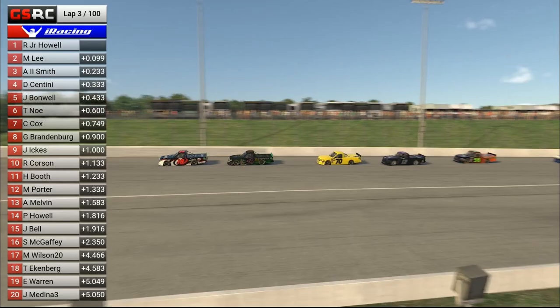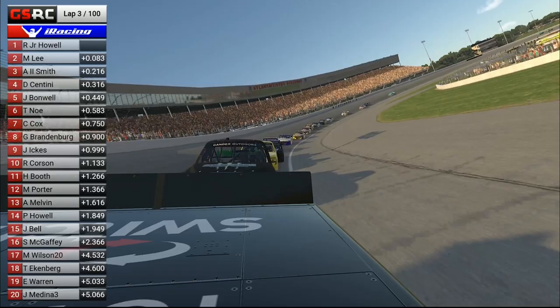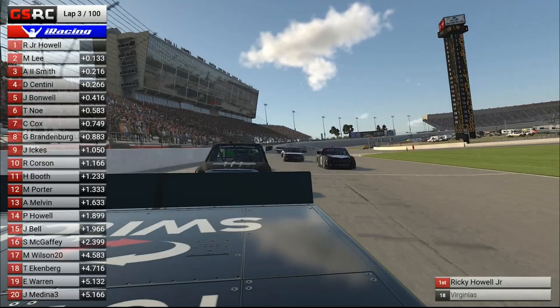So just to recap, those guys are starting in the pits. Pretty much single file up at the front, as you can see. Everybody hugging that low line a long ways back. It's looking rather patient. Let's head back to 20th position.